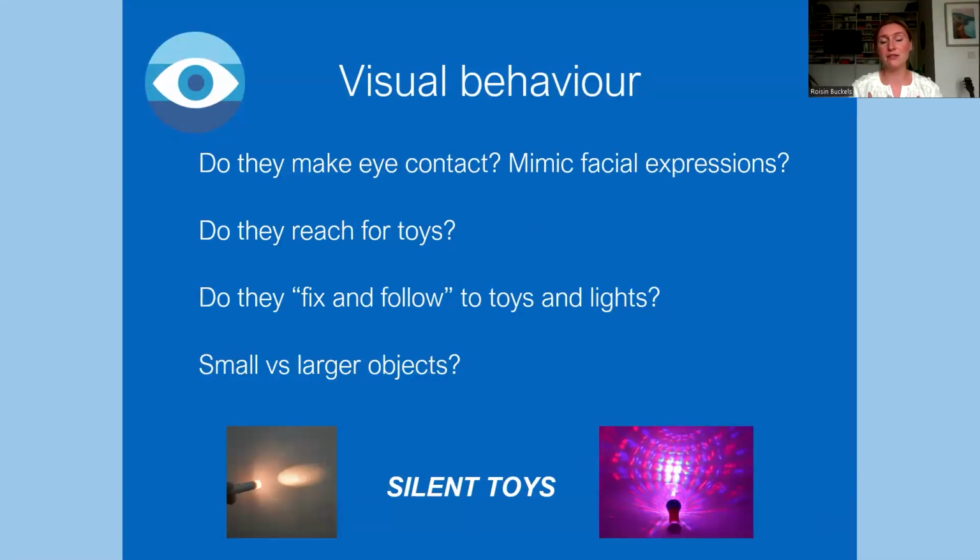So children with better vision will usually make eye contact. Some children don't make eye contact, and that's fine, but it's a really good sign of are they able to hold your gaze steadily? Do they mimic your facial expressions? So children from about 3 months old will start copying what they see. So if you smile at the child, they will often giggle and smile back. If you frown at the child, they will often pull away.